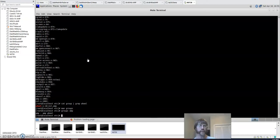In a Fedora environment like this one, you type groups and you'll get your group name, which doesn't really tell you much. If you type groups and then the username, you get the whole kit and caboodle. So what I want to show you now is updating.